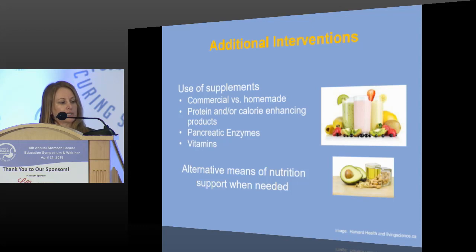So what are some additional interventions that you can use? There are some commercial nutrition supplements out on the market. Just be careful with the ingredients in there. You want to look for ones that have less sugar. You can also make homemade shakes. I always push food first to my patients. I try to get them to make their own shakes.